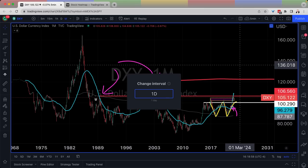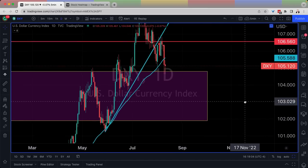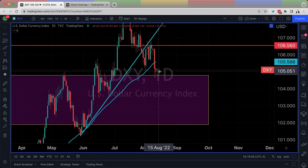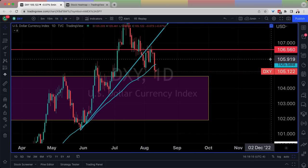We need the dollar to come down if stocks are going to continue to go up. And this massive move below the 50 DMA starts to get me a little bit more bullish. So we can also know we got like a doji on the daily. We are below the 50, which means if we continue to fade down, that'll be supportive for US stocks.